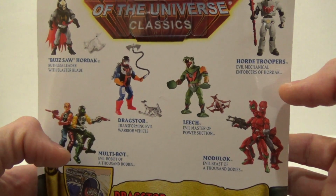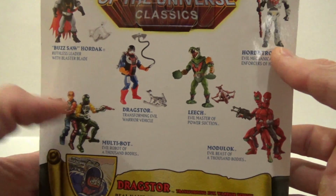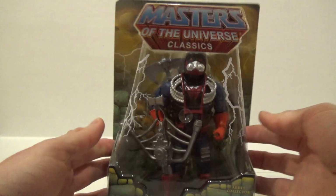We have a couple other mechanical beings, or depending on your point of view, whether or not he's a mechanical being or not, like the Horde Trooper, also multi-pack. Oh, anyways, enough of that. Let's go and open this guy up.